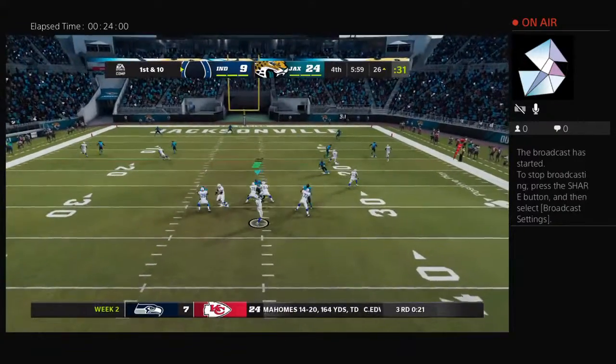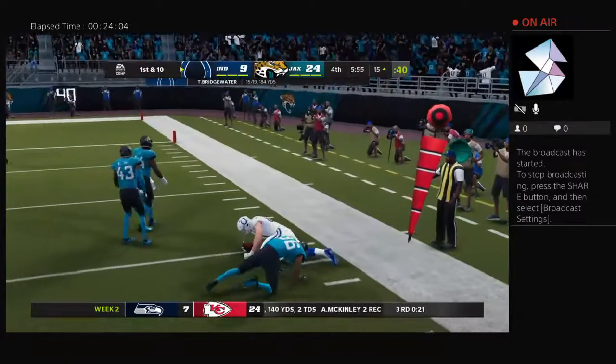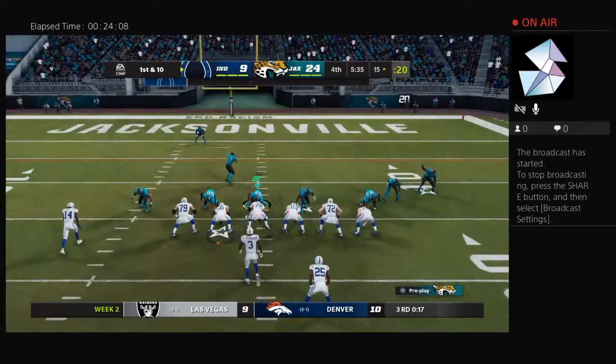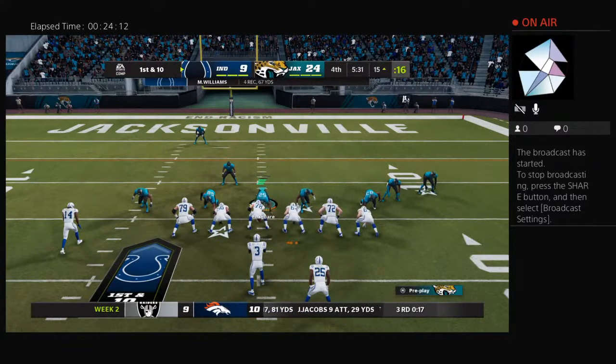A 1st down throw for Bridgewater. Throwing the out route incomplete. That's Williams. And taking it to the 15-yard line before he's brought down. Line of scrimmage, the 15. It's 1st and 10.